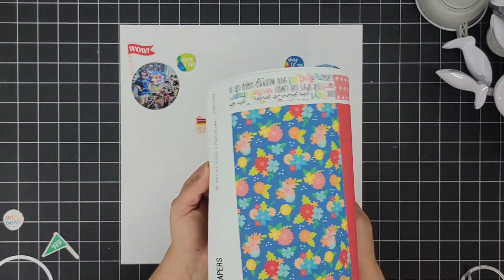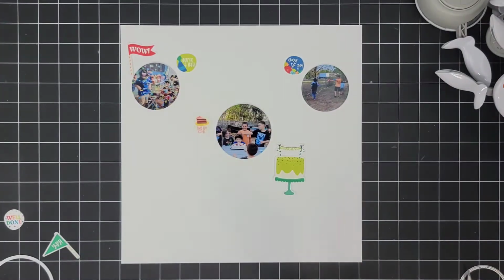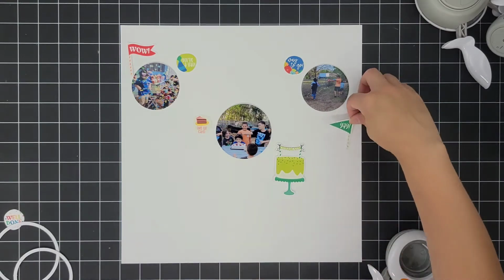I pulled out some of the stickers and the Traveler's Notebook papers here so that way I can cut more circles. I did pull out my circle punches and my metal dies, and I do vary in 2 to 3 different sizes.